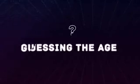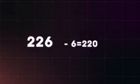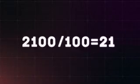Guessing the age. Let's assume that a friend of yours is 21 years old, but you don't know that. Offer him to multiply his age by 5, add 8 up to this number and multiply the result by 2. Then he has to subtract 6 from it and multiply by 10. Now ask him to say what he's got. Subtract 100 from this number and divide it by 100. The number you get is the age of your friend. Voila!